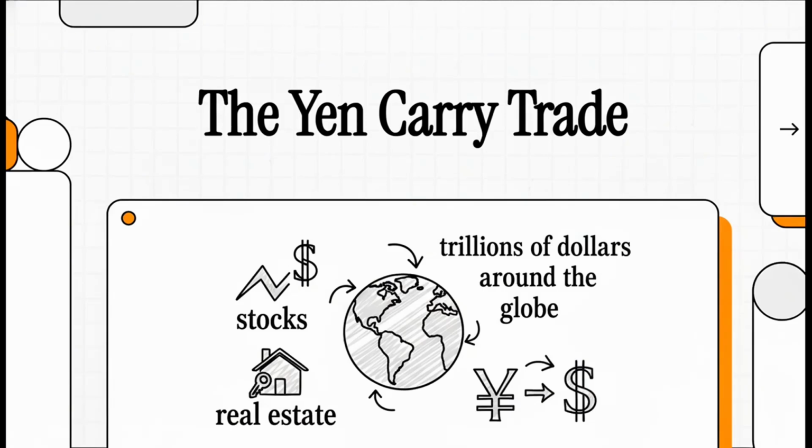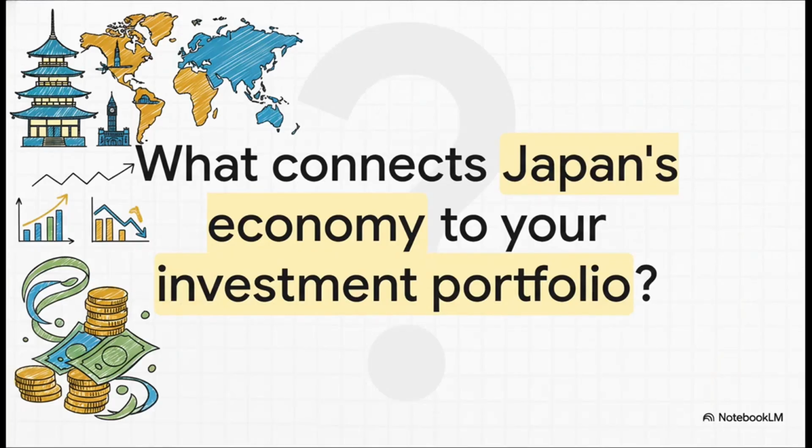All right, today we are diving deep into a financial strategy that moves trillions of dollars around the globe, mostly completely out of sight. It's called the yen carry trade, and trust me, it has a much bigger impact on everything from stocks to real estate than you probably think. So let me just start with this question. What on earth connects Japan's economy to your investment portfolio? Whether you're in New York or Sydney or anywhere in between.